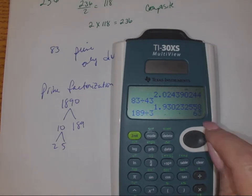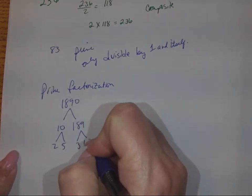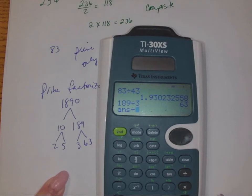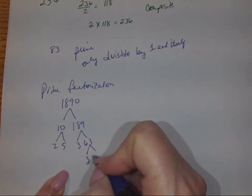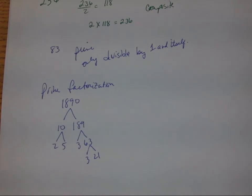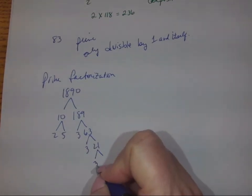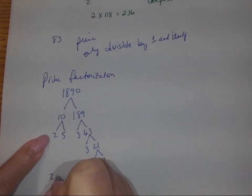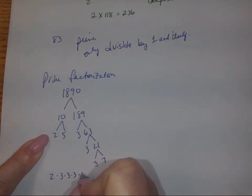I got 3 times 63. Now 63, I'm going to try that, divide it by 3, and I get 21. Now if you know it's 9 times 7, you can also do that. You'll get the same answer. So 21 is going to be 3 times 7. So now I have a 2, I have 3 3s, I have a 5, and I have a 7.